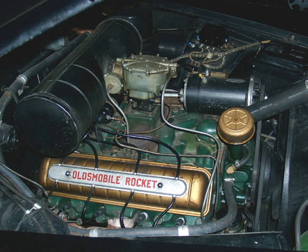The 394 replaced the 371 in Super 88 and 98 cars for 1959 and 1960, and a detuned version was used in the 88 for 1961 and the Dynamic 88 for 1962 to 1964.